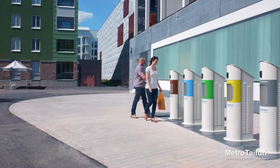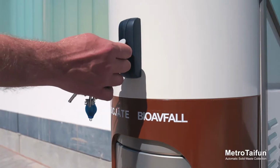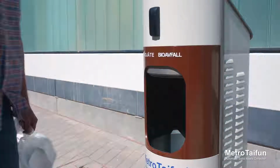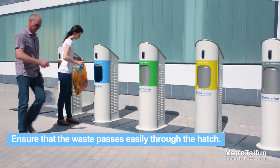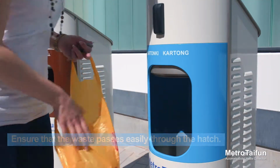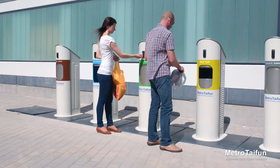Use your personal electronic key to open a collection point hatch. The hatch will close automatically. Ensure that the waste passes easily through the hatch and falls freely into the storage space. If needed, tear the waste into smaller pieces.